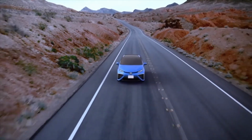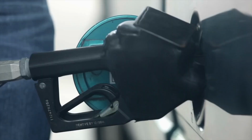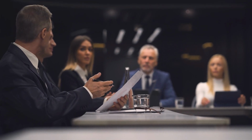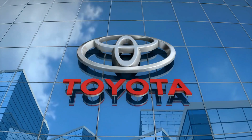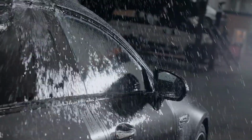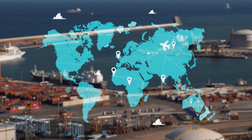In addition, it is stated that electric automobiles do not reduce carbon emissions by a sufficient amount to make a difference, which is particularly relevant considering the growth of energy-intensive businesses such as Bitcoin. Others believe that this action is nothing more than Toyota's attempt to keep ahead of the competition, while also muddying the waters, and as a result, slowing down the development of electric vehicles and sustainable transportation.